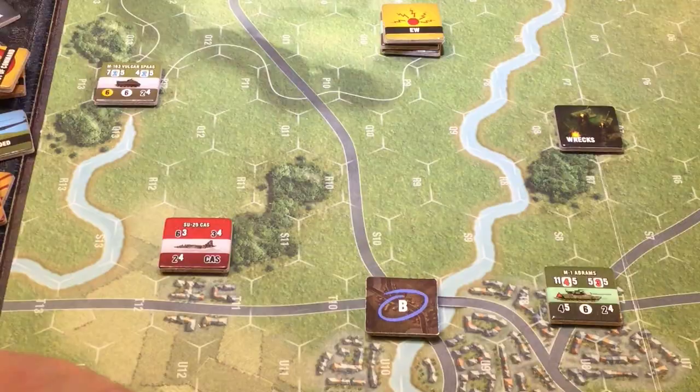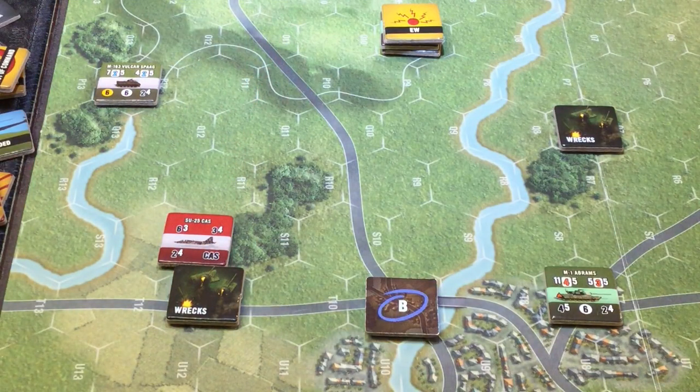wreck marker in the hex, and we roll to see if this guy's going to come around for yet another pass. Yes, this is one stubborn Fencer who has a lot of ammo. He's going to be coming around in a future turn, more likely than not.